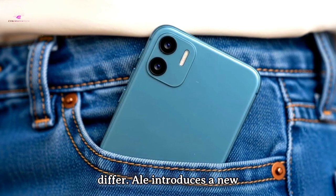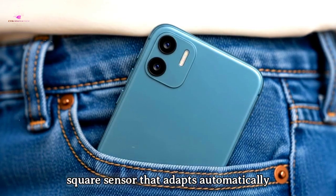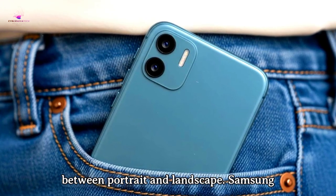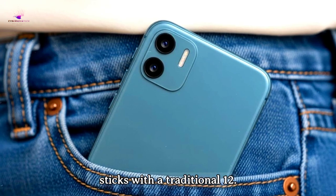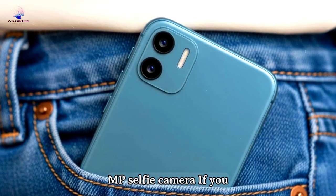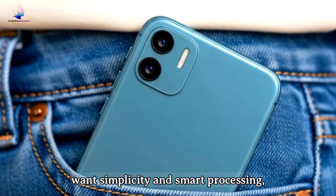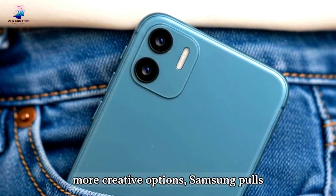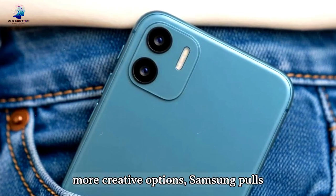Selfie cameras also differ. Apple introduces a new square sensor that adapts automatically between portrait and landscape. Samsung sticks with a traditional 12 MP selfie camera. If you want simplicity and smart processing, Apple wins. If you want more creative options, Samsung pulls ahead.